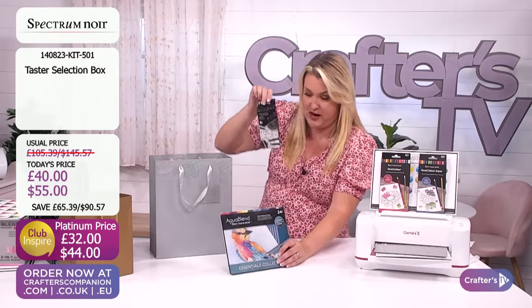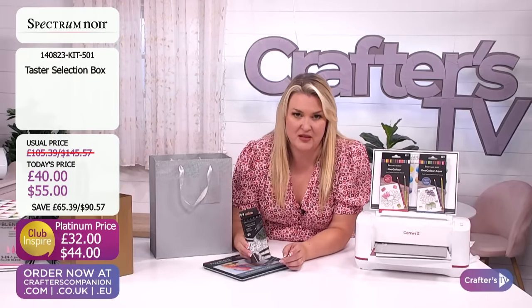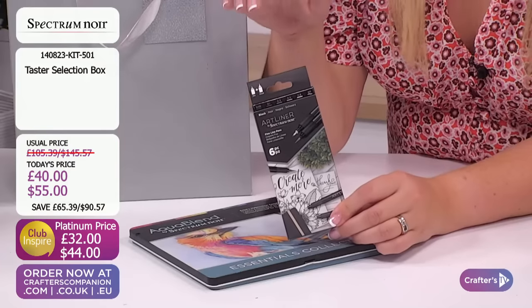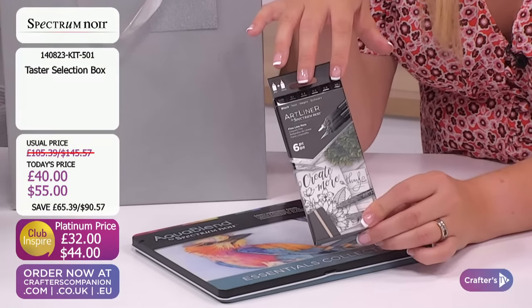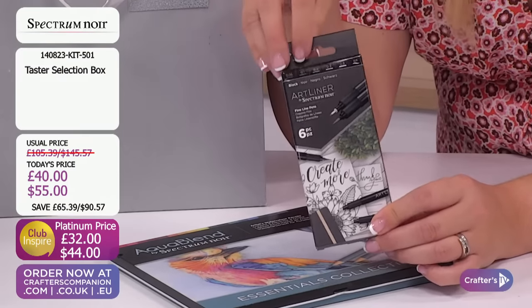Because you get those, you get these special pens. I've been raving about these the last few weeks since we got them back into stock, Becky. This is the thing, we try and hold everything in stock all the time, but sometimes we are waiting between shipments. We'll sell out before the next shipment comes.